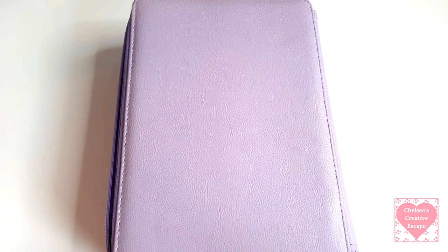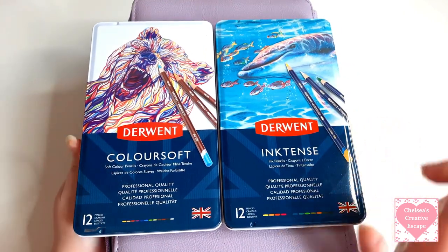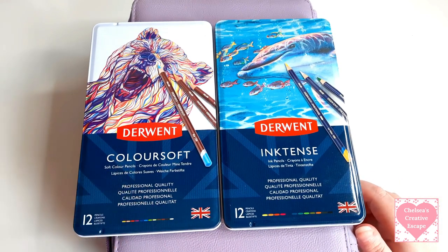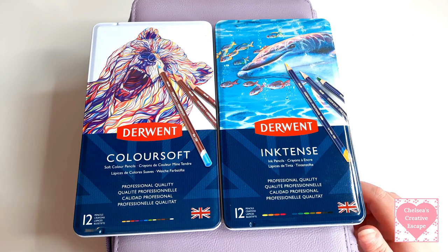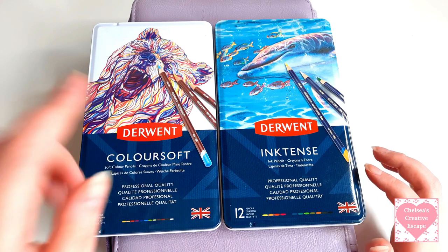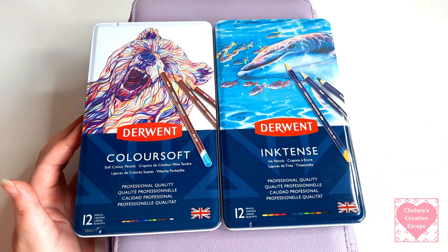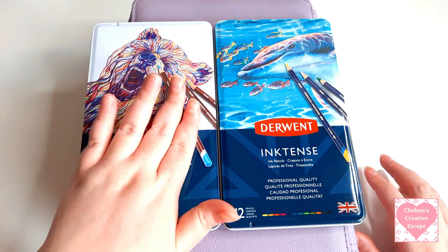But also from the Derwent brand, I wanted to try out two different sets as well. I've always wanted to try the Inktense, and I've always wanted to try the Color Soft, because I know these are the softer versions from before the Chromaflow came out. I'm glad that I only got the 12 set to try, because I do like them, but not as much as the Chromaflow. So I think I'll just stick to the Chromaflow, but I'm glad that I have these.